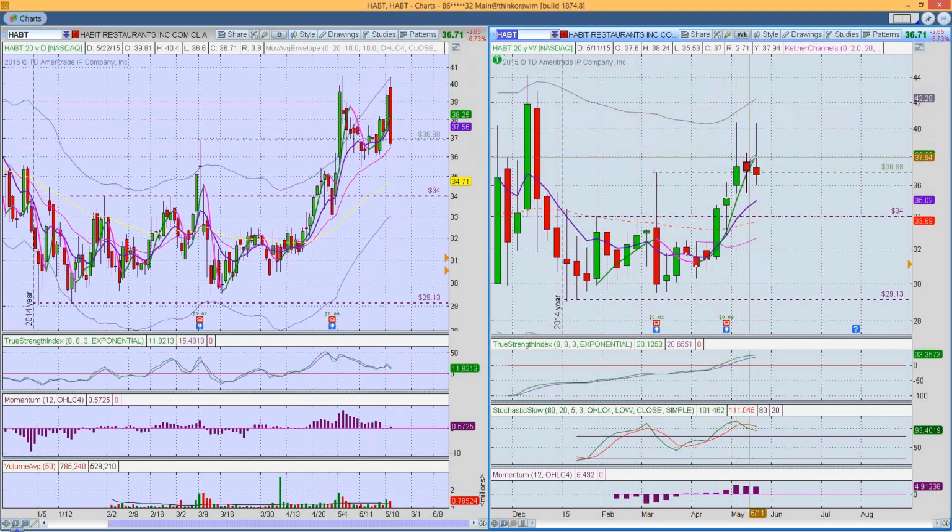We have a shooting star and hanging man kind of pattern, another shooting star this week. And so what we may be looking at for Habit to do is we may be doing one of these, to be followed by one of these.